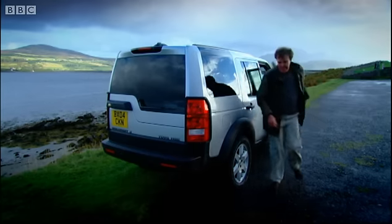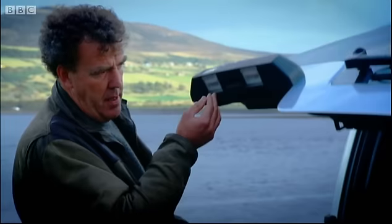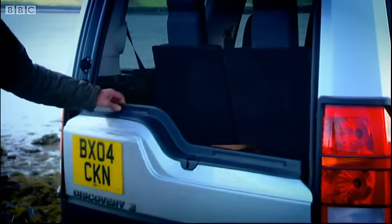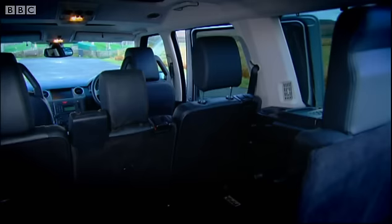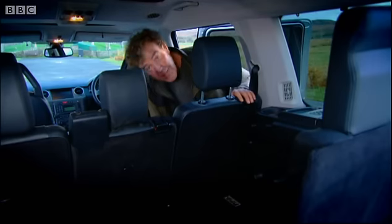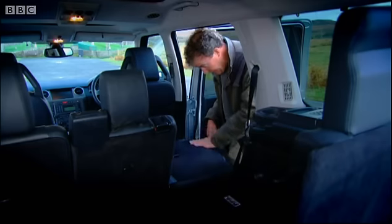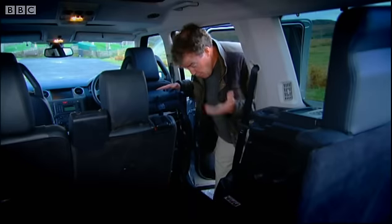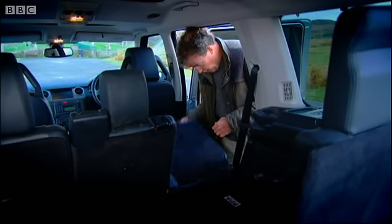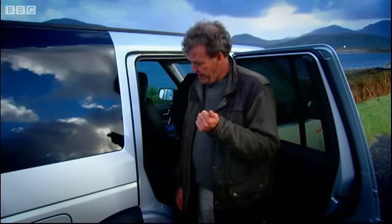First of all, it's a lot bigger than the old Disco, as you can see. But with the back seats in place, the boot is not what you'd call commodious. Then there's the problem of actually getting into those back seats, because what you've got to do is put the headrest down, tilt that, and then lift the whole seat up like so. Now this works well and very easily in the world of TV. But in the real world, I'm not so sure.